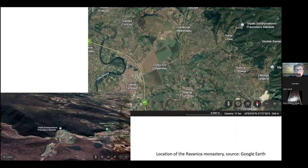Ravanica is located very close to the Great Morava River, in the valley of the Great Morava River. The monastery is located here. So practically it is somehow hidden within the mountains, within the gorge. And this is maybe a better picture. You can see the exact position. It occupies the terrain formed by the curve of the Ravanica River, and we can define it as some kind of natural amphitheater. So practically, the position of the monastery was very well chosen.